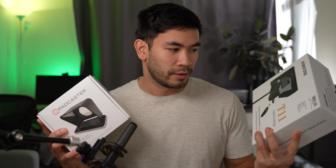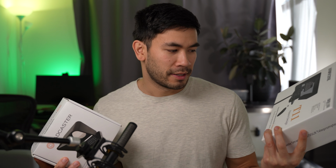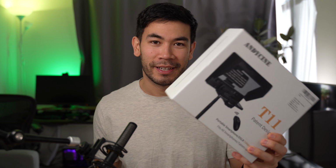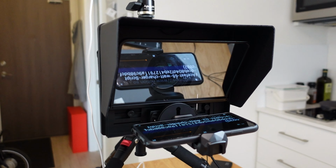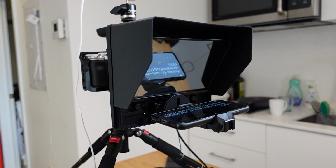So in the end, let's conclude this. Which one would I pick if I had the choice? Would I pick the Parrot Teleprompter or the Andycine T11? Well, I think by now you know that it's pretty obvious I would much prefer this one, especially with my camera setup. Having that wide angle lens and just being able to use a teleprompter that's further away with a bigger screen, it's honestly a lot easier.